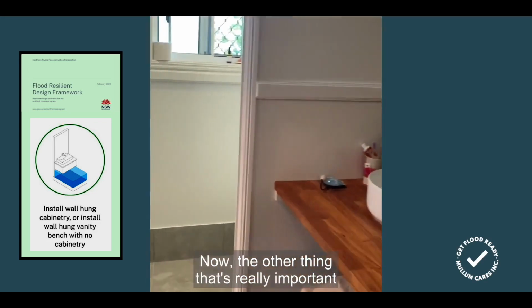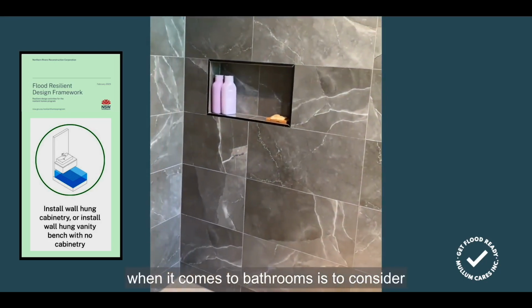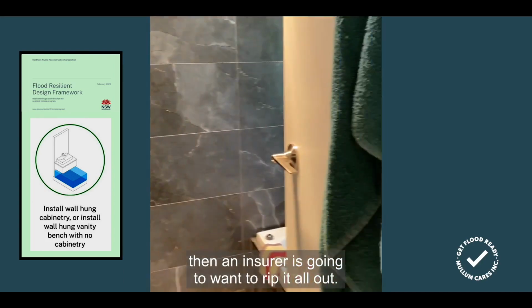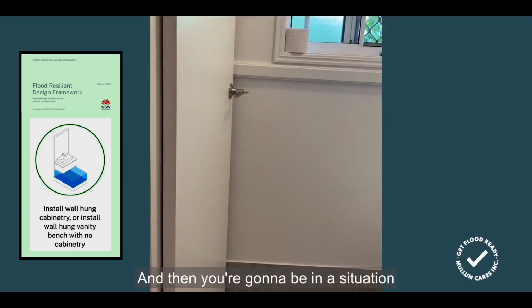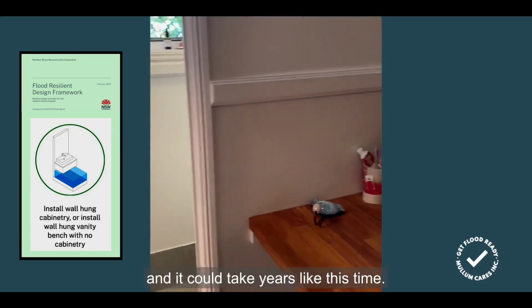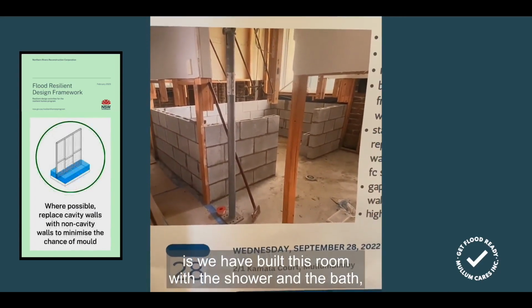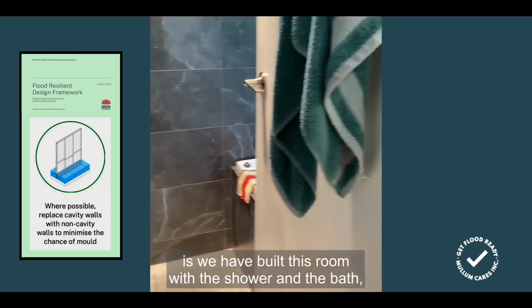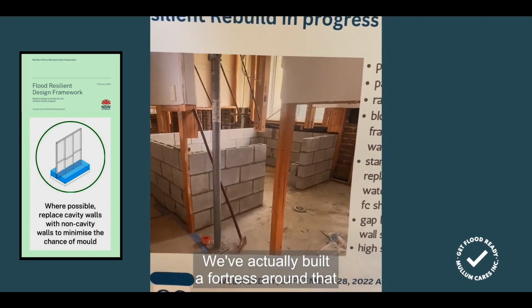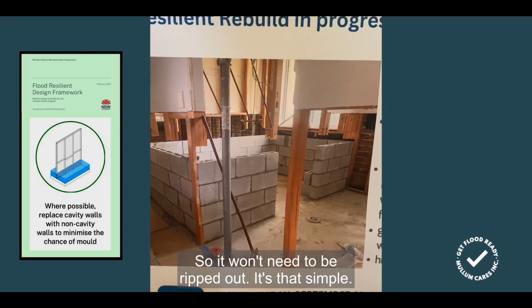Now, the other thing that's really important when it comes to bathrooms is to consider that if the floodwaters can get behind the waterproofing, then an insurer is going to want to rip it all out. And then you're going to be in a situation where you're waiting for trades, and it could take years like this time. So what we did with this house, it's hard to see it, is we have built this room with the shower and the bath, the room that's needed the waterproofing, we've actually built a fortress around that so that floodwaters cannot get under the waterproofing. So it won't need to be ripped out.